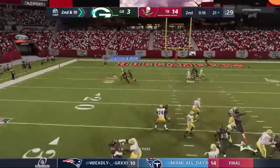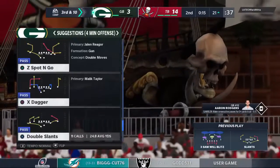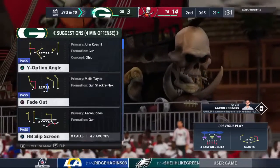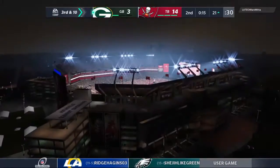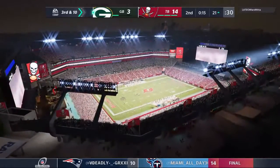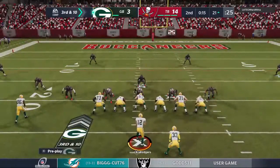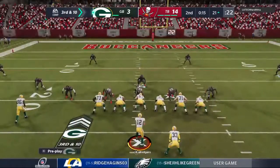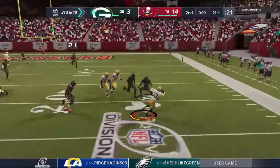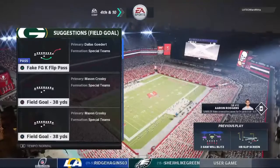Working from the gun, Rodgers. And that is incomplete. Down to 15 seconds now. For number 86, incomplete. It's 3rd down and 10 yards to go. This offense was on the move. Now 2 straight incompletions have them looking at 3rd and 10. Rodgers again now. He sets up the screen to Jones. Good contain, no gain on the screen, and it'll bring up 4th down.